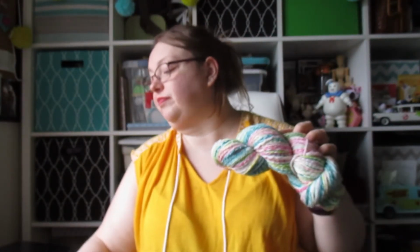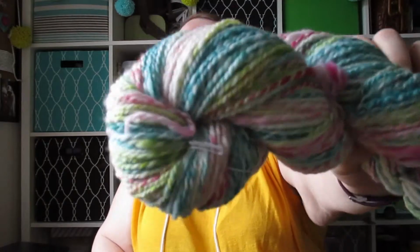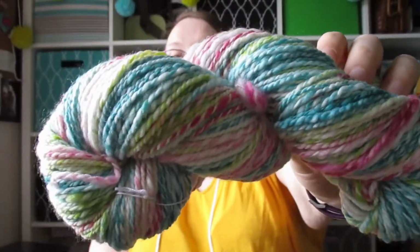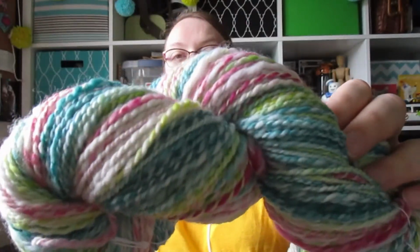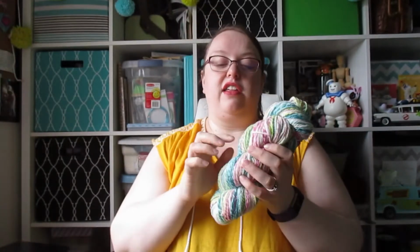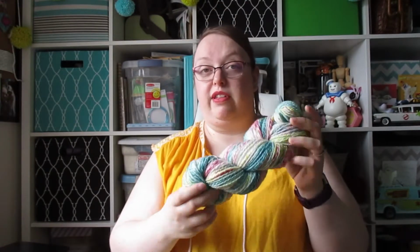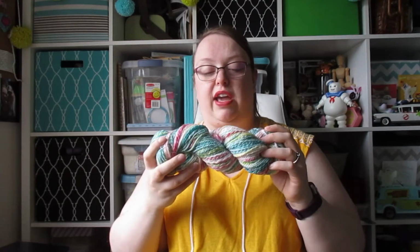I apologize if you can hear the sirens. This is from the dyer Kumasi. I hope I'm pronouncing it correctly. It's a superwash merino. It's about 4 ounces and I got about 250 yards. This one didn't have a color name, but it looks like cotton candy, doesn't it? It looks like cotton candy to me. It's so bright and colorful. I love it. Now the colors were a little brighter, but there was a lot of white with it, so it kind of muted out a little bit, but I'm okay with that.